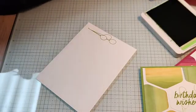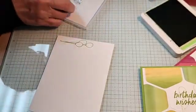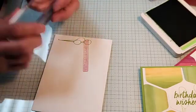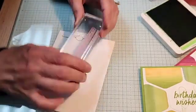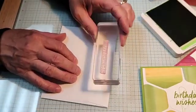Move things over. And I wanted to use the happy birthday in the Simply Said. Oh, that one says celebrate. This one, happy birthday. It's long and skinny, so I like to use this block. You could use a D block if you have the big square. We're going to stamp happy birthday, but just because I want to show you this, obviously I could just stamp happy birthday there. Let's move this out of the way.